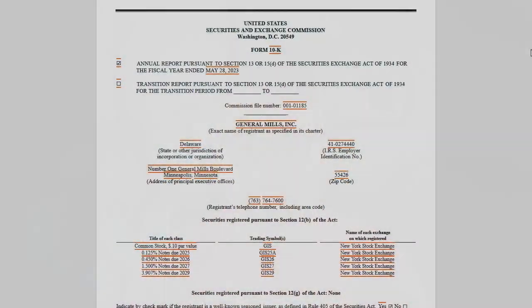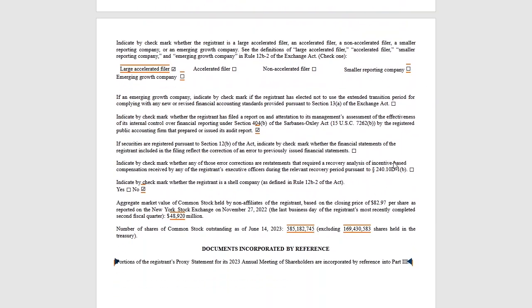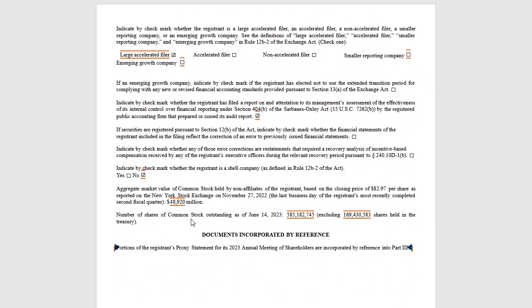The next thing we want to look at, though, is, okay, but are they actually increasing or reducing the share count? And there's an easier way to look at this. We're going to go back to the 10K itself. You'll see right at the top of the 10K, all this formulaic stuff, but one of the formulaic items is number of shares of common stock outstanding. You see 585 million shares and some change. We can compare that to the same number from last year's filing and see whether it went down or up. In this case, it went down 2%, so they've reduced the share count 2%.